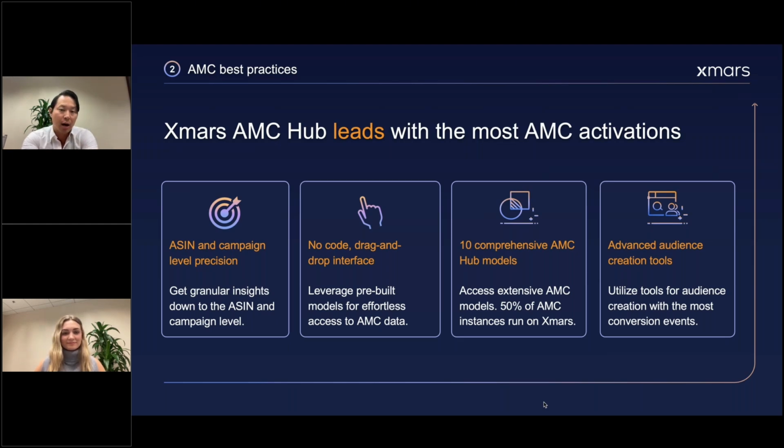And then the other unique thing about our tool is the ASIN level granularity that you can get, where especially if you're pulling from the native AMC console, but potentially other tools, you cannot get ASIN level granularity on a lot of these reports. And as we'll walk through the demo, we'll talk through why that's important and why that's unique from a reporting standpoint as well.